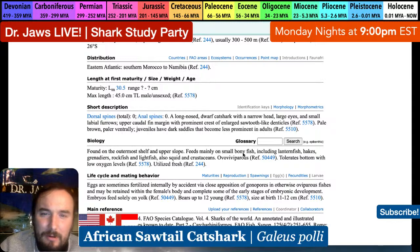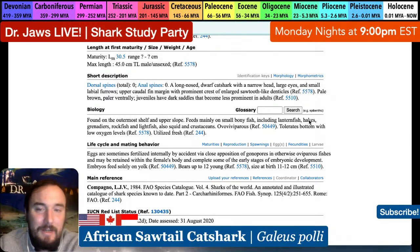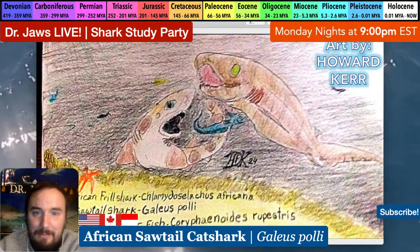Feeds mainly on small bony fish, including lanternfish, hakes, grenadiers, rockfish, and lightfish. Also squid and crustaceans. So this is really cool. This is a deepwater diet, like a Twilight Zone kind of diet. The big thing that gave it away is the lanternfish, but grenadiers, that's also a big one. And I really love that Howard captured that in his illustration with the round-nosed grenadier fish right here in blue.